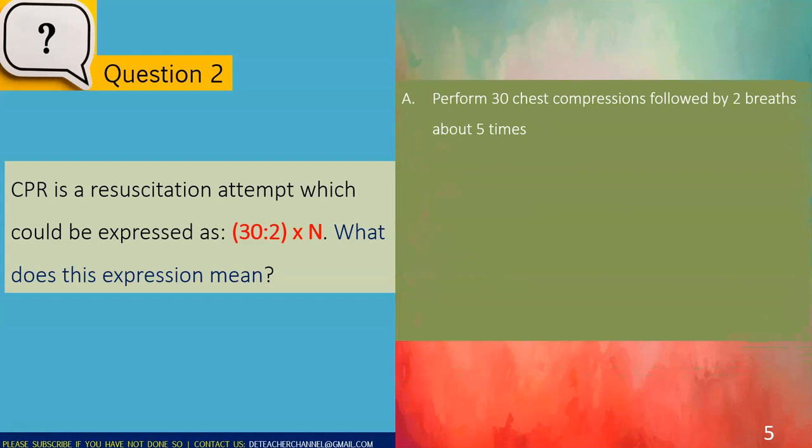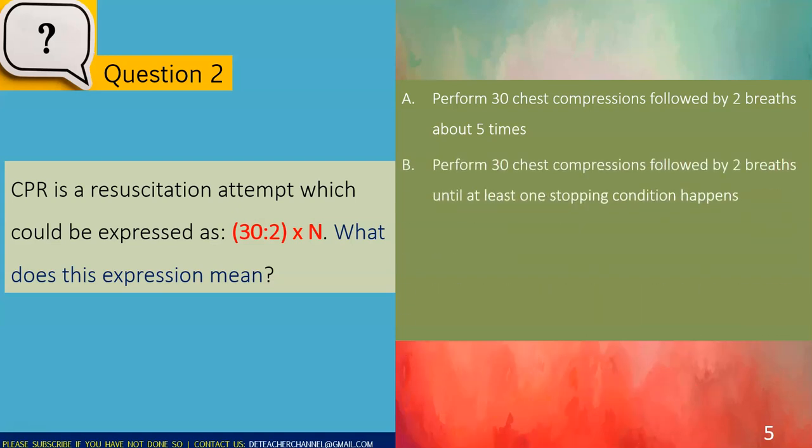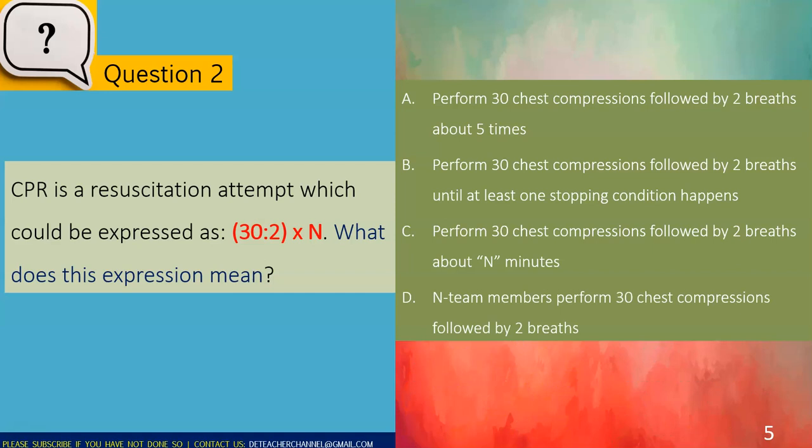A. Perform 30 chest compressions followed by 2 breaths about 5 times. B. Perform 30 chest compressions followed by 2 breaths until at least one stopping condition happens. C. Perform 30 chest compressions followed by 2 breaths for about N minutes. D. N team members perform 30 chest compressions followed by 2 breaths.